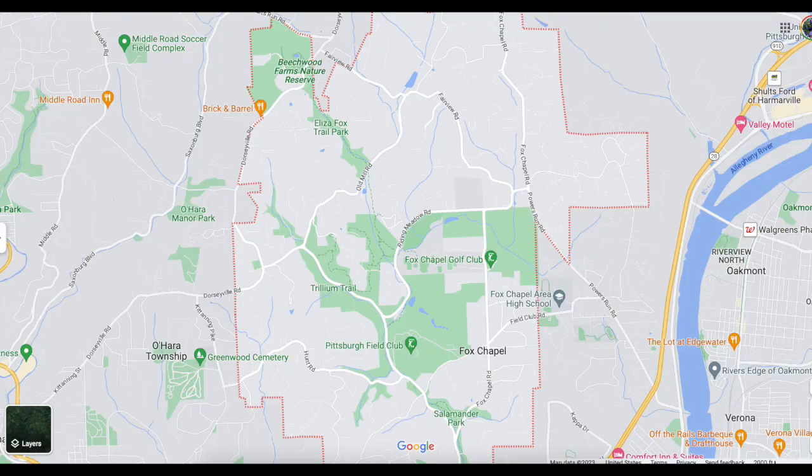So as you can probably tell, there are a ton of really large houses and mansion type houses in Fox Chapel. You have a lot of attractions in Fox Chapel that are very attractive. You have a lot of green space, as you can see. You have a lot of parks. You have some trails. You have the Fox Chapel Golf Club, which is a fantastic wedding venue, by the way.